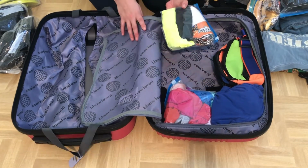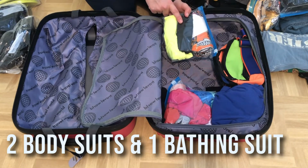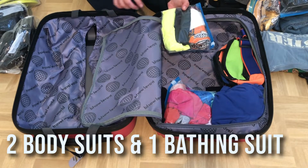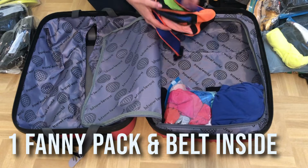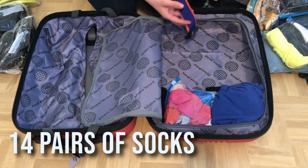Here I have bodysuits, so I have a bright yellow one, I have a black bodysuit, and then 1 bathing suit because I am going to the south of France. So what's important here is that this bodysuit can go with the skirt that I have, any of the jeans that I brought. I brought a fanny pack because I think it's fun and cute, and then I just have some socks in there.